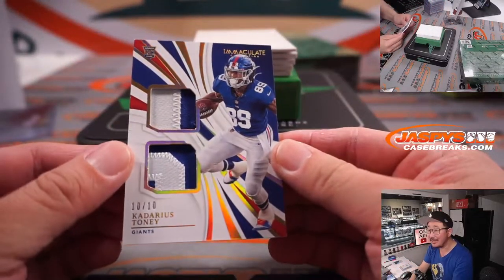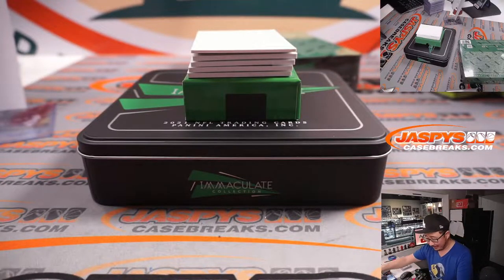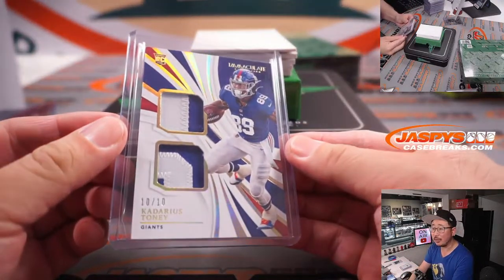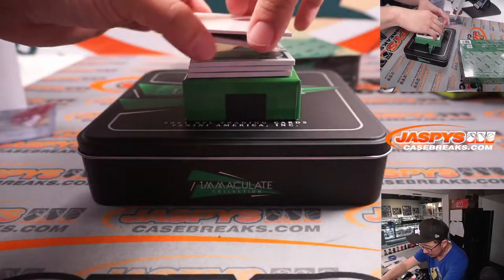Kadarius Toney, 10 out of 10. I couldn't help myself. I had to know. I had to peek. Kadarius Toney for the Giants. That's going to be for Stephen Flatt. Let's see if a new coach will unlock the, at least the offensive potential for the New York Football Giants.